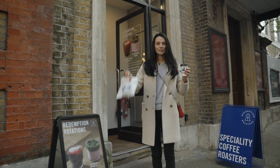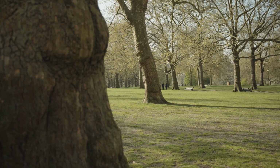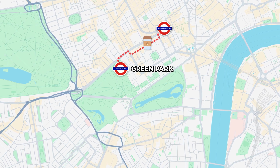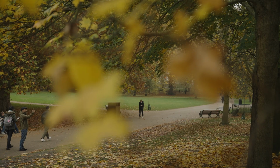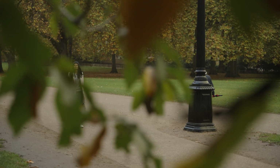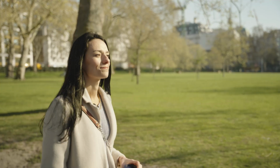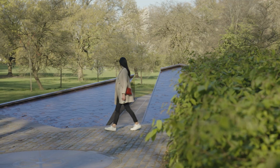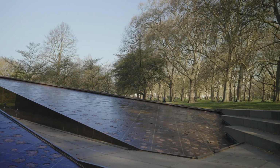Got my coffee, got my pastry, let's keep going. Welcome to Green Park. This is one of the city's royal parks owned by the royal family, but absolutely free for everybody to visit and enjoy. If you're here, you can take the main path, which goes to our next destination, which you'll see in a bit, or you can take the long way via the other paths like we're doing, and you might see one of the 3 war memorials that are in this park, dedicated to the men and women who lost their lives in the 2 world wars.